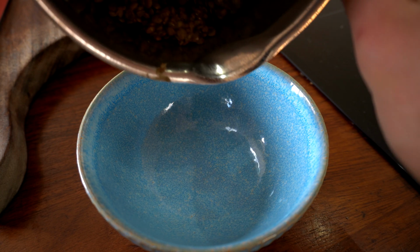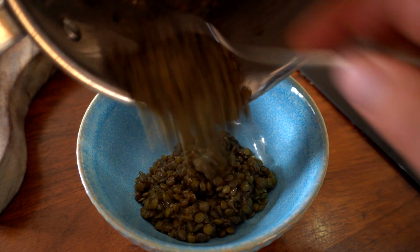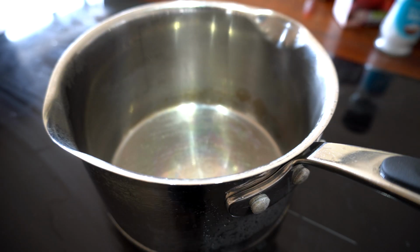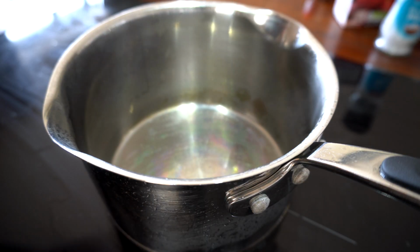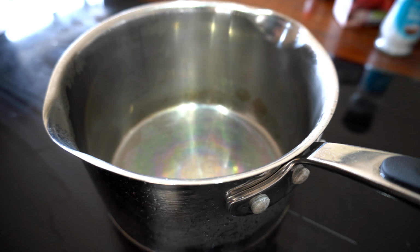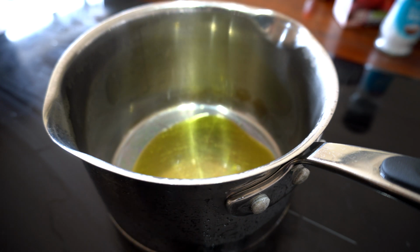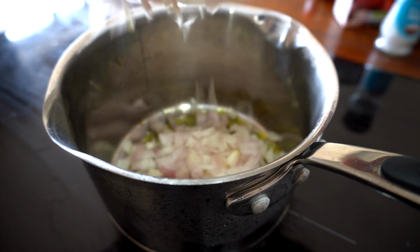Okay, what we're going to do now is just set aside the lentils, and we're going to cook up the tomatoes, shallots and herbs. So in a clean pan, we're going to add some olive oil. We're going to bang in the shallots.